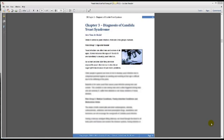Having gone through the included home diagnosis tests myself, I found myself to be in the category of high likelihood of localized yeast infection.